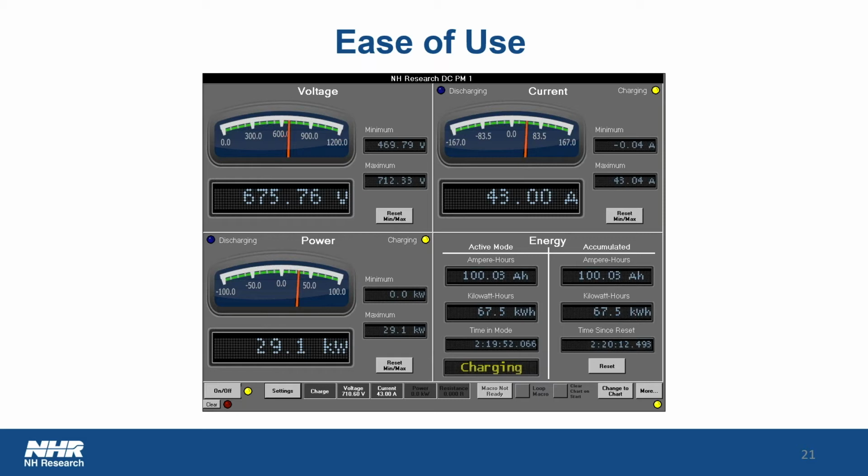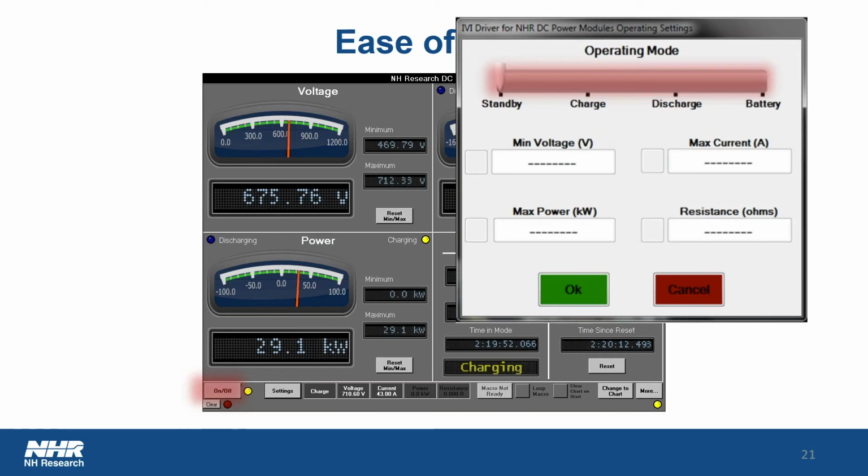To turn either into a battery, for example, it's 3 steps and you're ready to go. You turn on the output there in the lower left-hand corner. You're going to then select battery, and then you're going to select the parameters that you want to enter. And that's it. It's that easy.